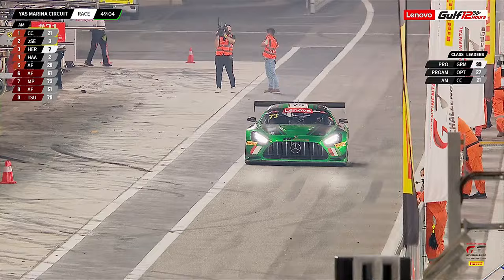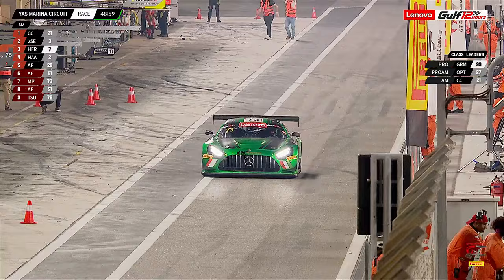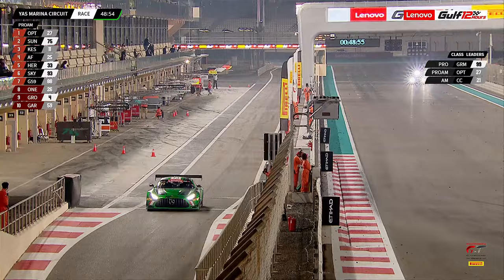Chris? Yeah, it is something to do with the suspension there for Racing One. That unfortunately puts them out of the race. Right, thank you. So suspension maladies for Ferrari number 26, Ramez Azar having brought the car into the pit lane.